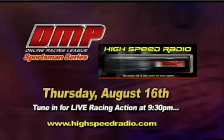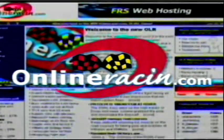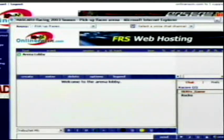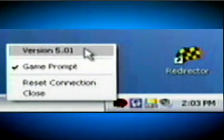Tired of playing games? You want live competition? Well, the all-new OnlineRacing.com brings you the absolute best of sim racing. Everybody knows we have the fastest and most stable dedicated server. But did you know that now we have the easiest software to set up your own races, chat with your buddies? Oh yeah, and remember that Java and that pesky redirector? They're gone, baby. No more of that.